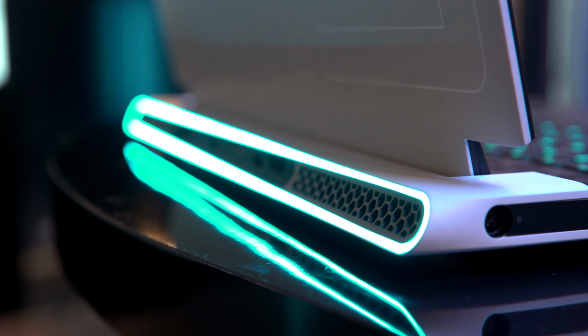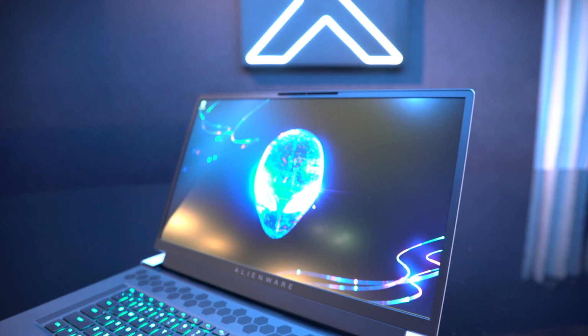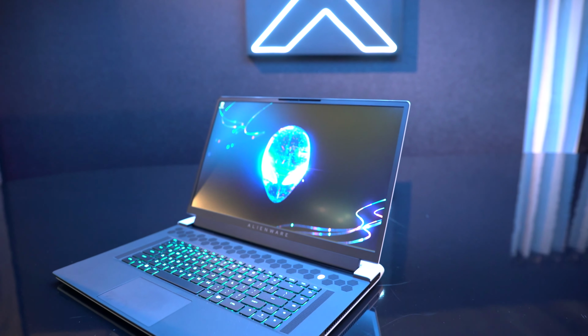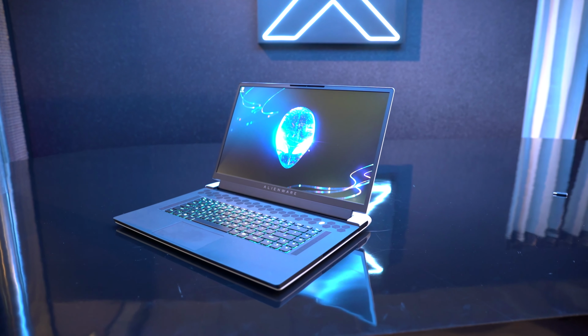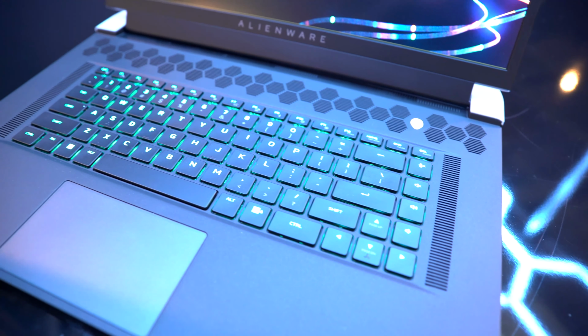I actually want to know right now in the comments, what would you go for? All Intel, all AMD, or the normal Intel and Nvidia? And why? I suspect most people will just go for the fastest one.